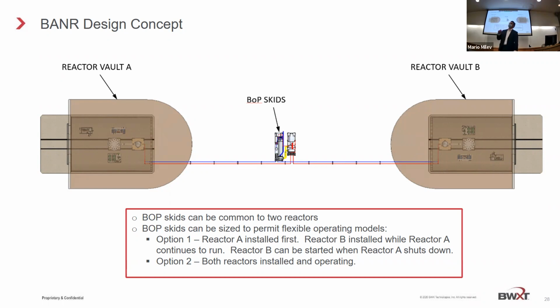Yeah. Do you have another question? Yep, there are two more from the online post. What passive measures are foreseen in your design to prevent overheating of the fuel?